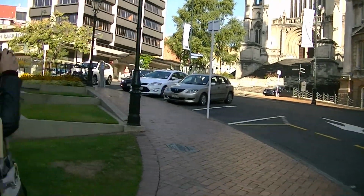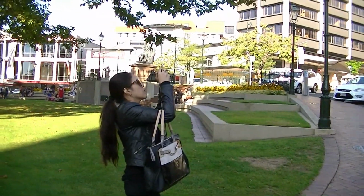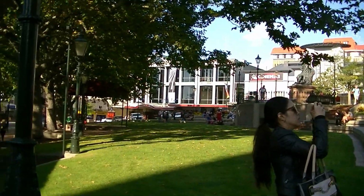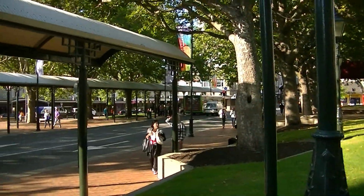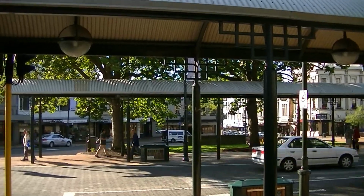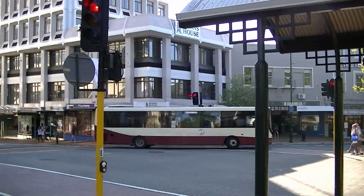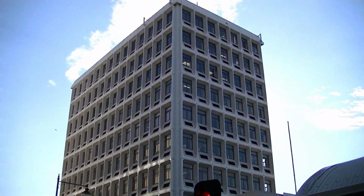So, we're in Dunedin now. Cheryl's taken a few photos and we're in a place called the Octagon, which is the centre of town, and it is actually the shape of an octagon. It's a very pretty place again. Mixture of old and new.